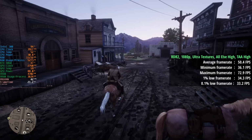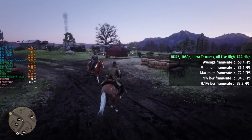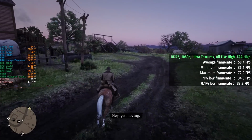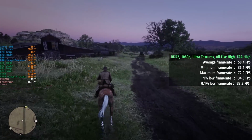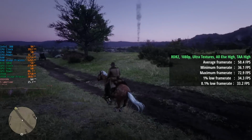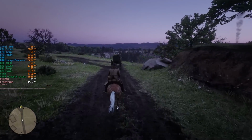This also had an OK average, and this time around there weren't really any stutters or sudden drops. The game just slowed down a bit overall when we rode through Valentine or any other heavily populated towns or cities. The game still felt somewhat consistent, but the performance as a whole dipped a little.